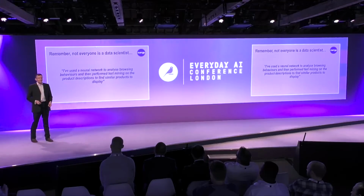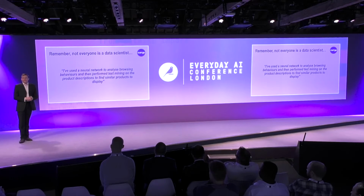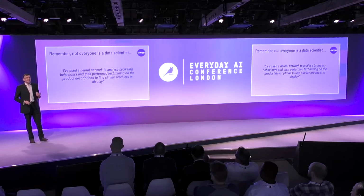Thirdly, we want to focus upon telling the story. Now, this is a genuine quote I had from one of my data scientists. "I've built a neural network to analyze browsing behaviors and perform text mining on product descriptions to find similar products to display." Now, that's relatively confusing, even for somebody who's been working in data science for 15 years. It's even more confusing if you're trying to sell that to your internal client. So actually think about the language which is used to tell the story.